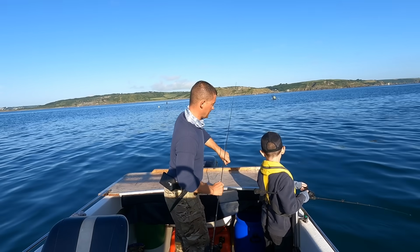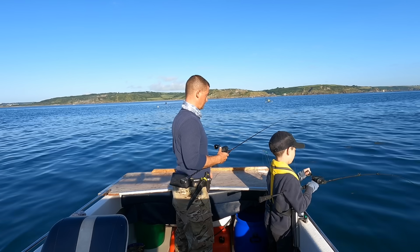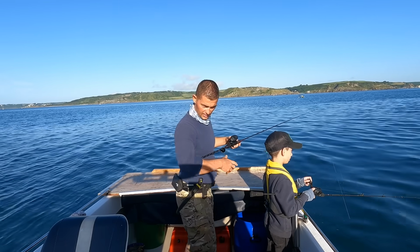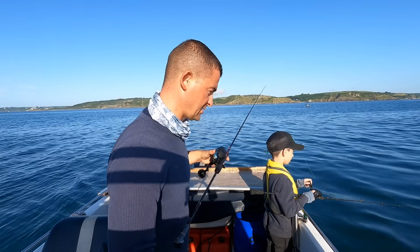That would definitely help us to catch some dinos, wouldn't it? There you go, ooh. Fish. Well done. What have you got? This scat. I don't know, James. How many species have I got? I've had a wrasse, a mackerel, and a scat.